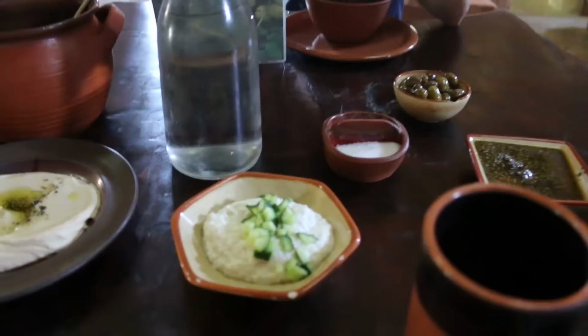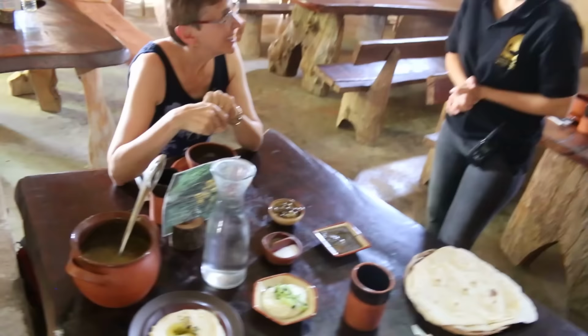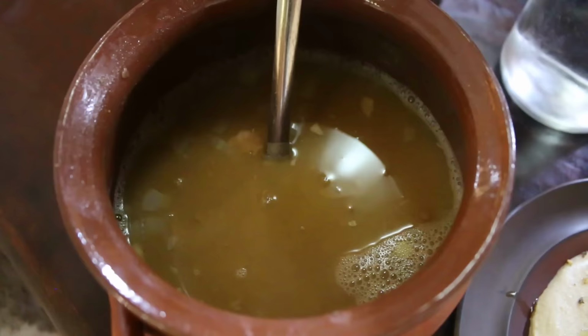Mm-hmm. You use a special method for it. And this is hummus. It's going to be served also as salad, the cabbage salad, and the lentil soup. It's very good, good spices. And for dessert, it's sliced apples with dates bits. Okay. This is as close as we can come to a biblical.